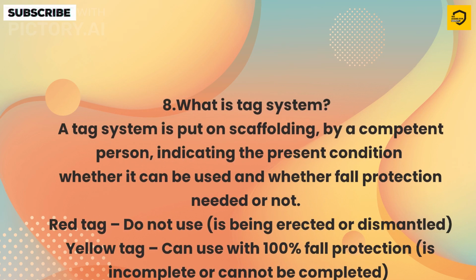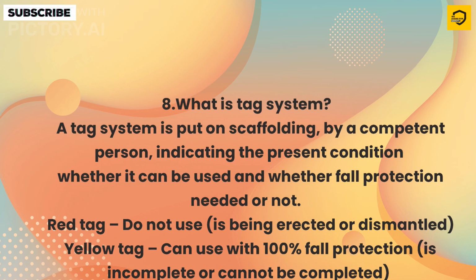8. What is a tag system? A tag is put on scaffolding by a competent person, indicating the present condition, whether it can be used and whether fall protection is needed or not. Red tag: do not use, it is being erected or dismantled. Yellow tag: can use with 100% fall protection, it is incomplete or cannot be completed. Green tag: safe to use, scaffolding is complete.